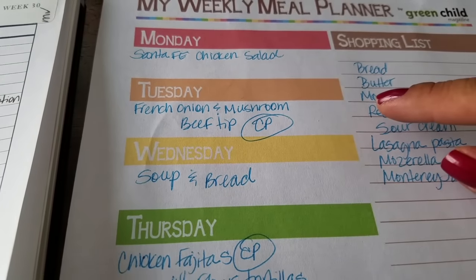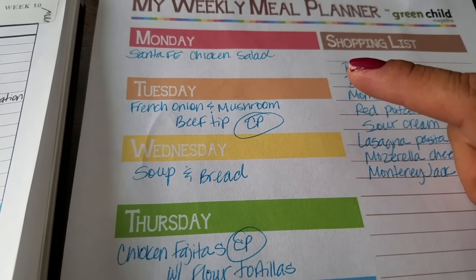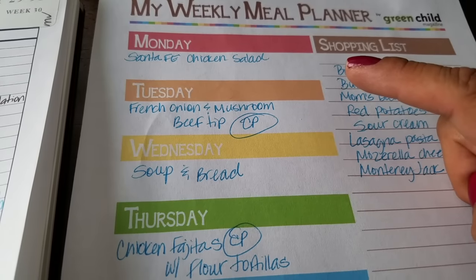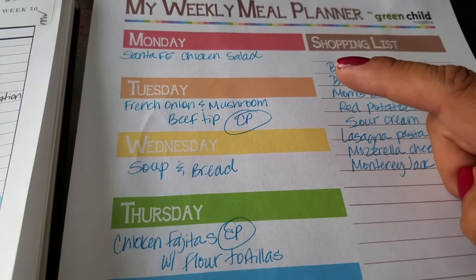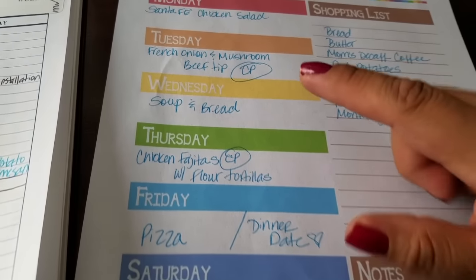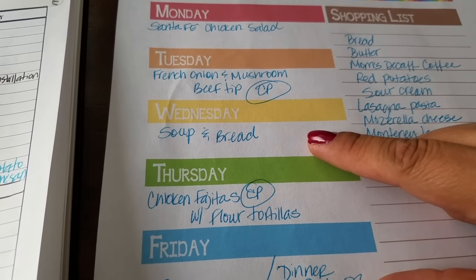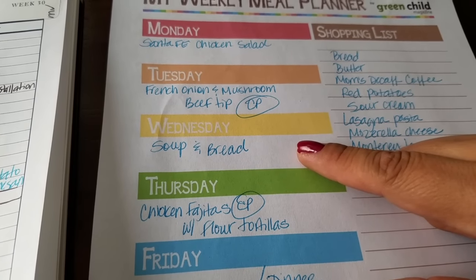For breakfast, I really don't include breakfast on here because normally my mom and I eat the same thing. She has her cream of wheat with toast and I have my cereal, or we have fruit and of course Saturday pancakes morning. That's our Saturdays. So typically on a week, every Wednesday is our soup. It's either soup and salad or soup and bread.